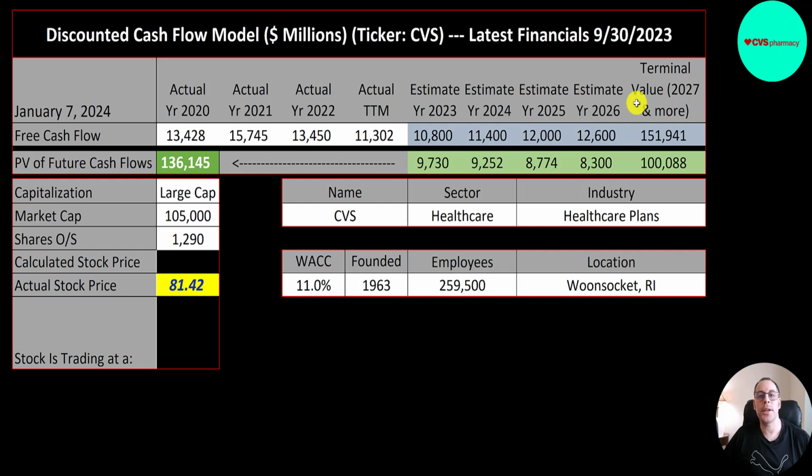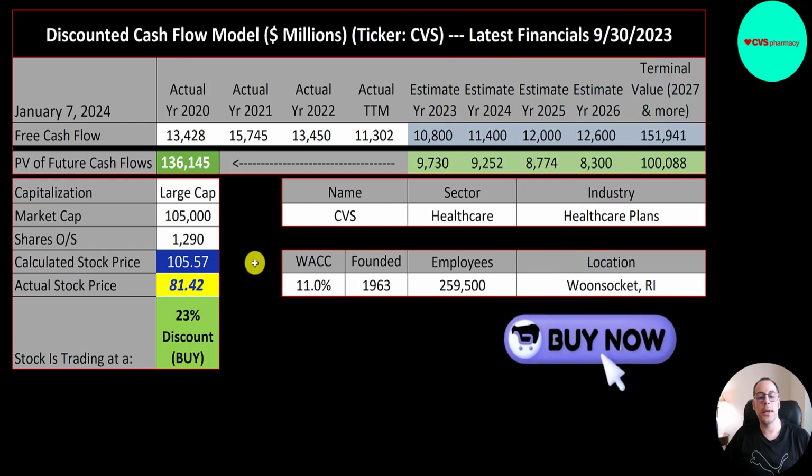We also estimated the terminal value, which is all cash flows past year 4, that's 151 billion. We discounted the numbers back to today using the weighted average cost of capital. We get a value of the company of $136 billion. We divide that by 1.3 billion shares, and we get a calculated stock price of 106. They're trading at 81, so they're trading at a 23% discount. It's a pretty strong buy according to the model.